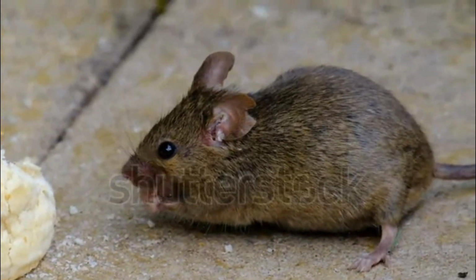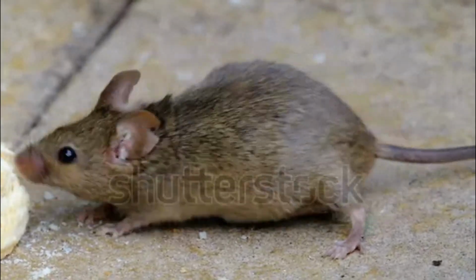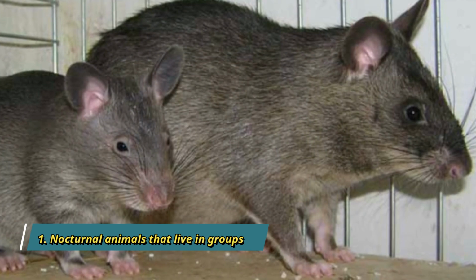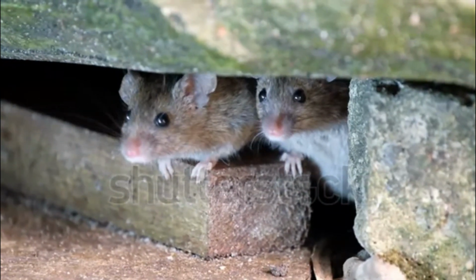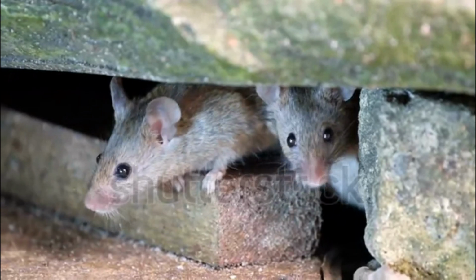What is the role of the Gambia marsupial rat for humans? Let's see more along with other interesting facts about this giant rat. 1. Nocturnal animals that live in groups. Despite living in hot Africa, Gambia marsupial rats are not well adapted to the heat. Therefore, they prefer to move at night, especially to find food.